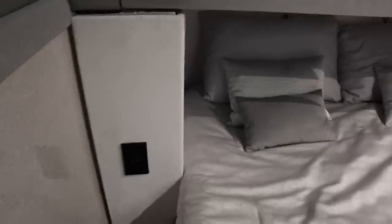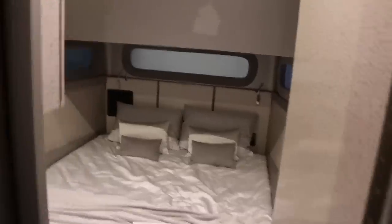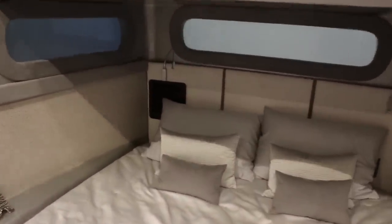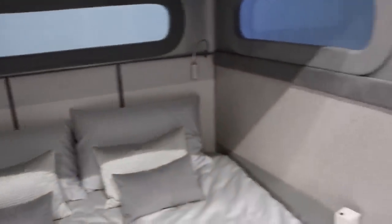Look at this, man. This is incredible. Dude, this is a 60-foot center console, guys. I'm telling you, look at this. Wow. Let me tell you. Oh my God, it's got another room here. It's two rooms. Wow. Oh my God, look at this little TV there. Guys, this is incredible.